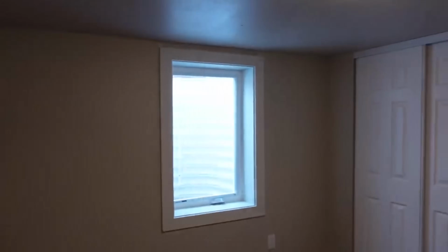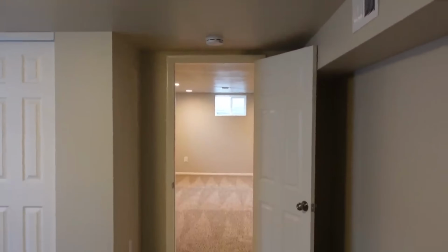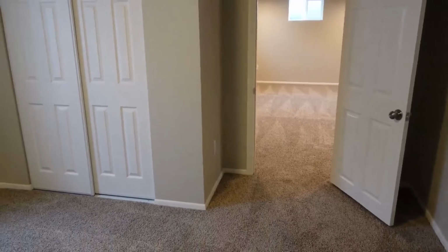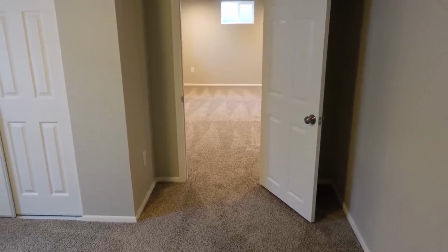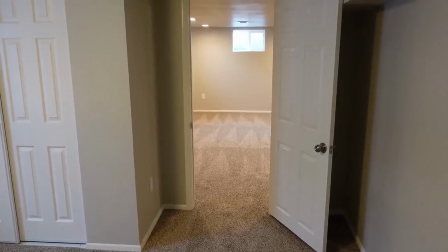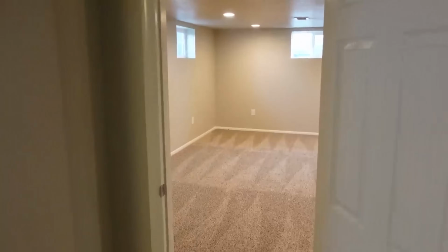There were nails, pieces of drywall. It had obviously been finished at one point, and the person we bought it from had done some demo work. So we were just going to put the basement back together. Technically, we should have gotten a permit to do that, but we didn't. So the inspectors came through and said that the basement was never finished.